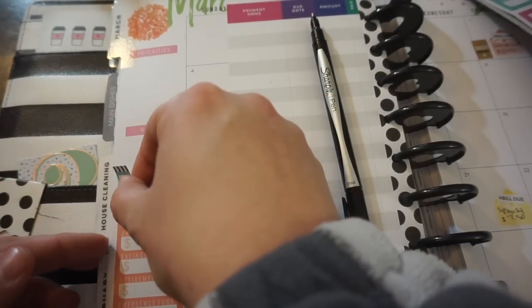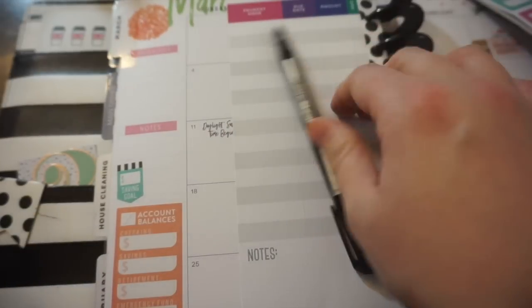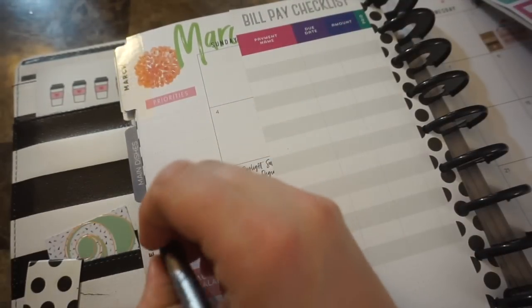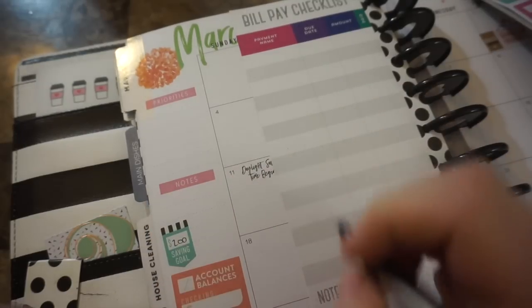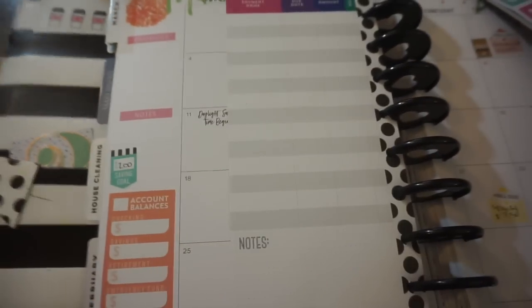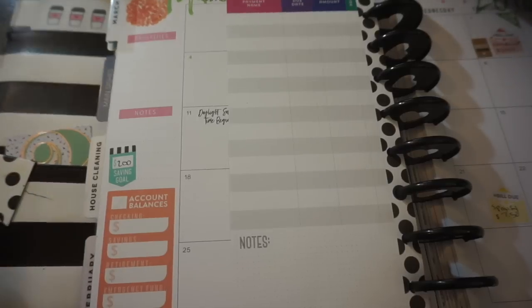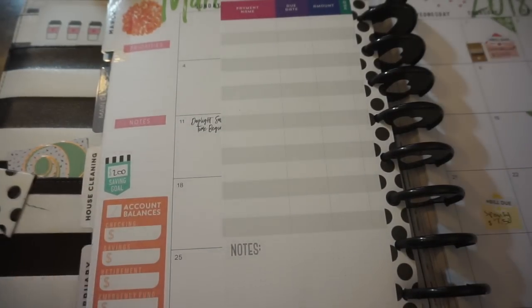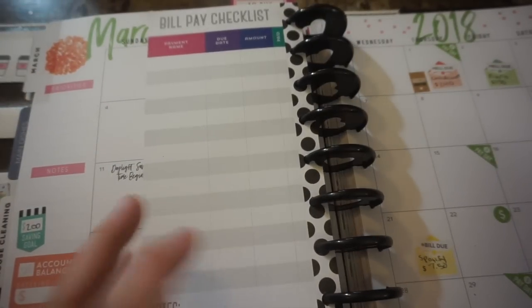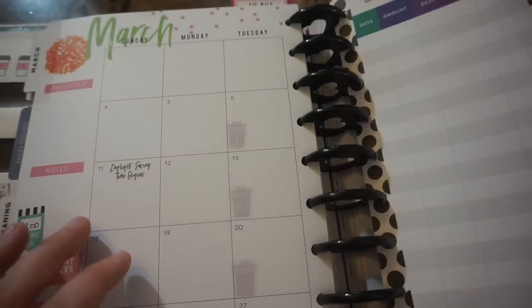So my savings goal, this is gonna be a total. Because I'm gonna put 100 from February and 100 from March, it's gonna be 200. And then I will get all of my account balances in there. I guess I just don't really wanna fill that out on camera. I don't know why. I'm telling you guys all my other numbers. So that looks like everything is good to go. So budget is set up for March.